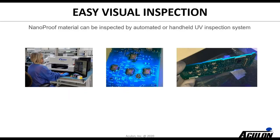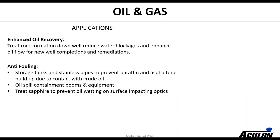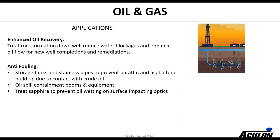But one thing we offer to everybody is an ability to inspect this, because obviously you're going to want to see, did my board, did my circuit actually get coated? So they'll contain UV traces. So you can do that, whether it's as simple as a handheld device you can see on the right-hand side or more of an automated UV inspection equipment.